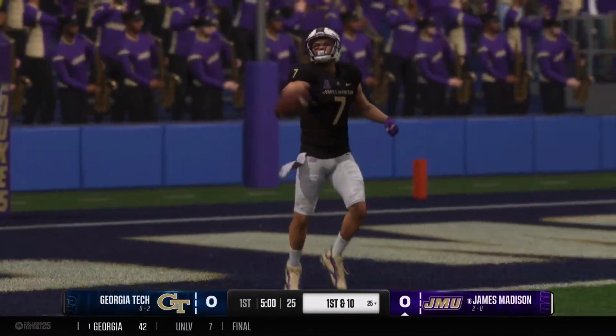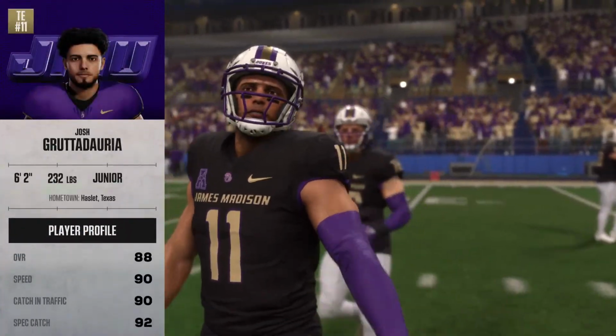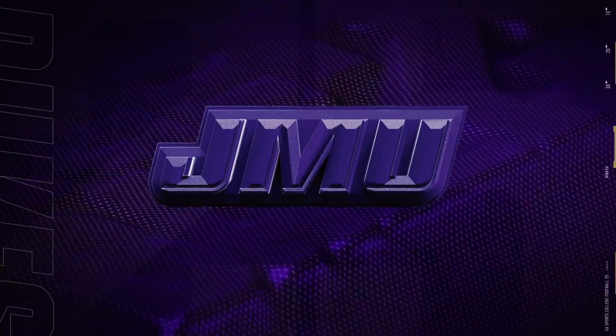They desperately wanted to attempt a return, but decided not to. Instead, they'll take the touchback. The Dukes offense will get the first possession of the game.